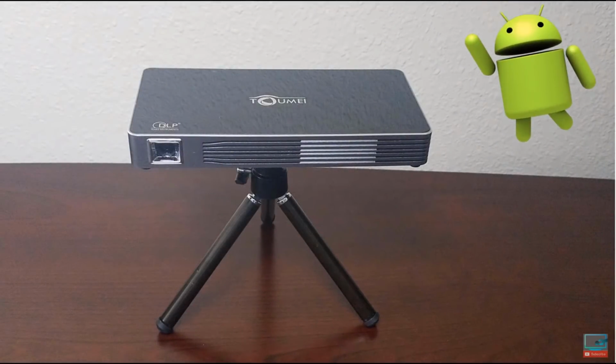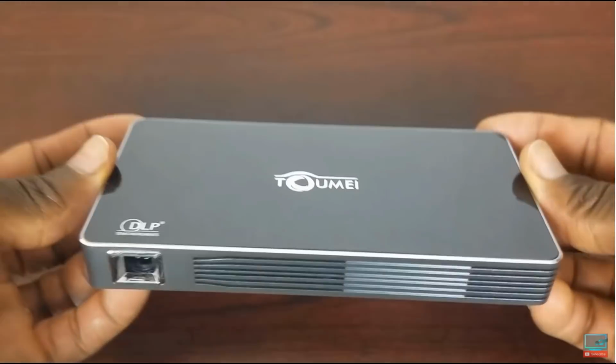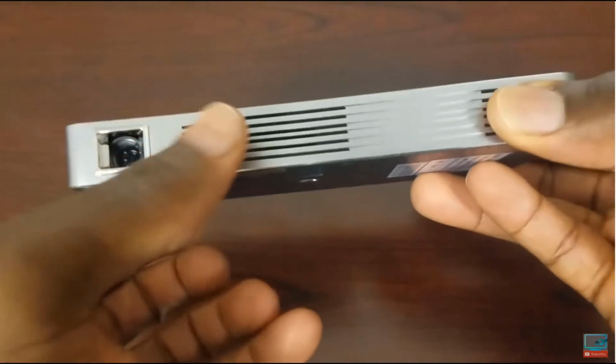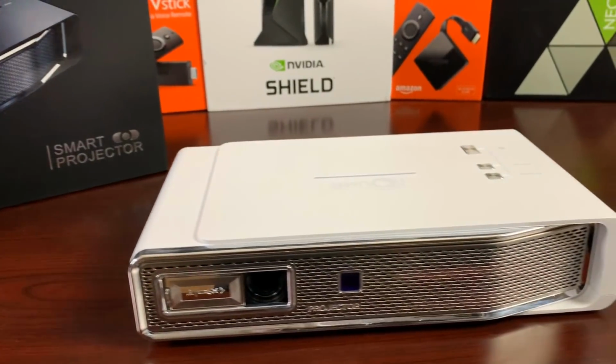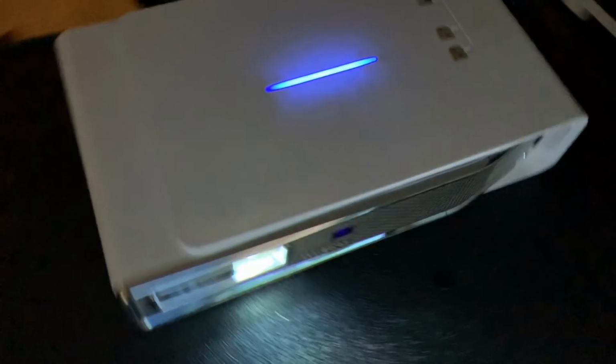Now, a year ago, I reviewed the C800i projector from Toumei. Now, that projector fits in your pocket, did come with Android OS, install your favorite apps from the Google Play Store, and that was a cool concept. Well, today we're taking a look at Toumei's brand new V5 projector. Now, this projector is 4K compatible. It is also 3D. Wi-Fi, of course, and it just packs a punch overall.